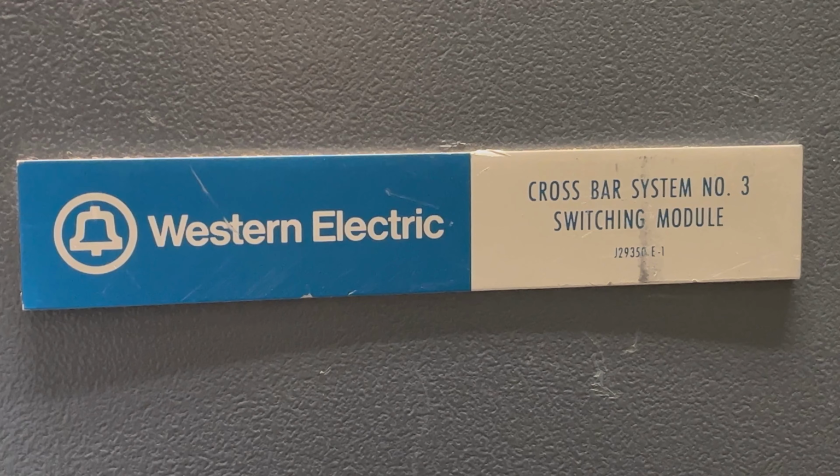This video is of a Western Electric number 3 crossbar switching system. This is a class 5 end office. There were only 28 of these manufactured, and there are 2 of them left as of 2022. They're both in either a museum or a private collection.